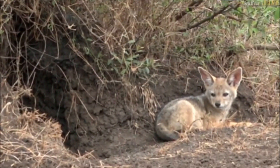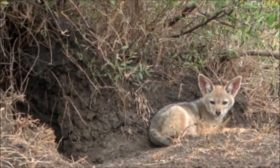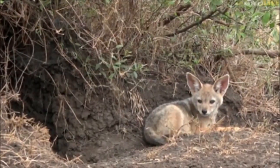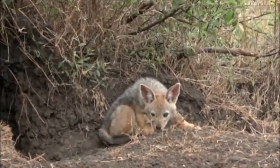And you can see there's the little entrance to their den, and that's where they live inside. Now, I don't think that they're very old. I think that they're about 3 weeks old. About 9 weeks old or so.